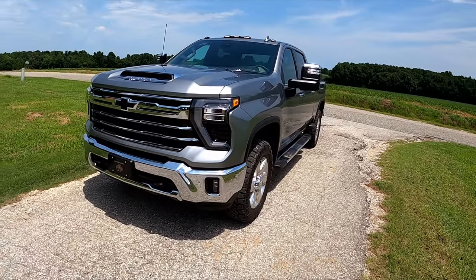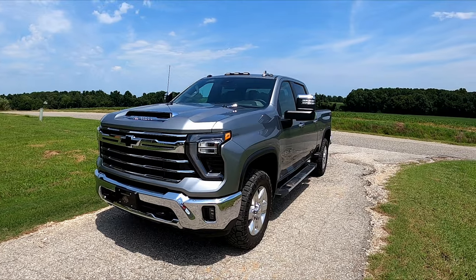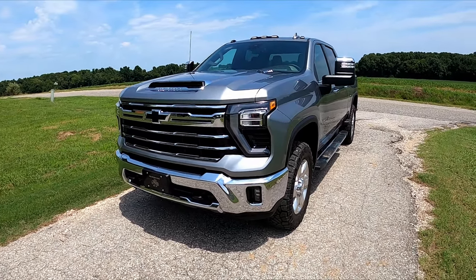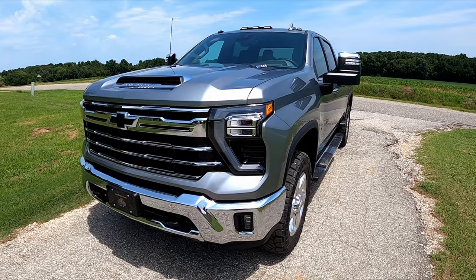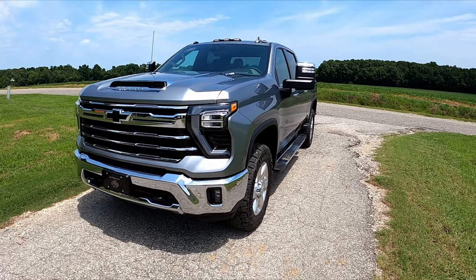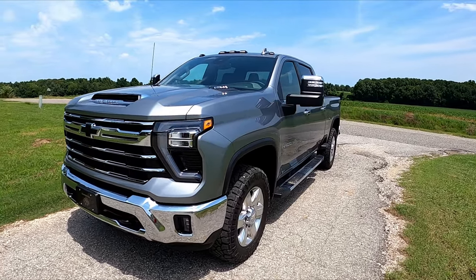This is my second truck with this newer Chevrolet design. I had a 2021 model, and it was a really good truck. Still a really good truck. It's still in the family. My father-in-law actually bought it.